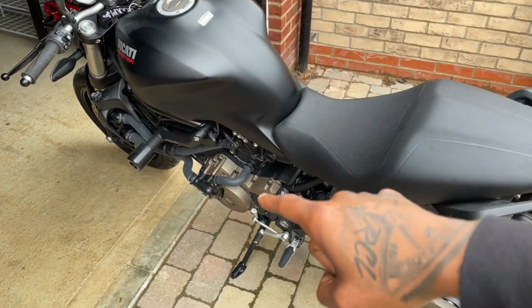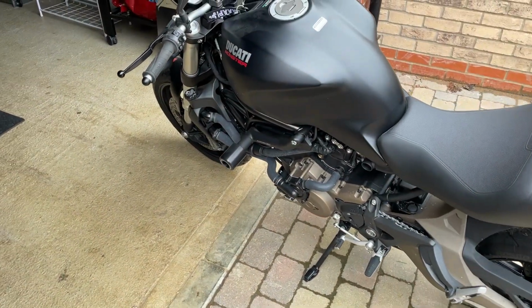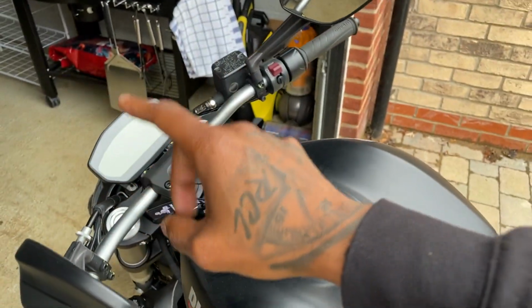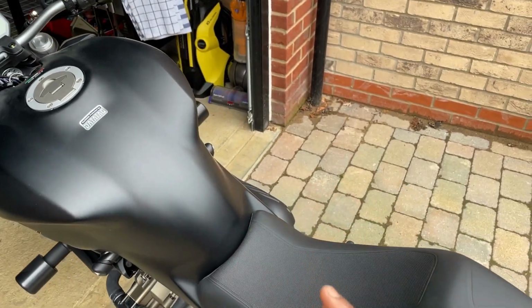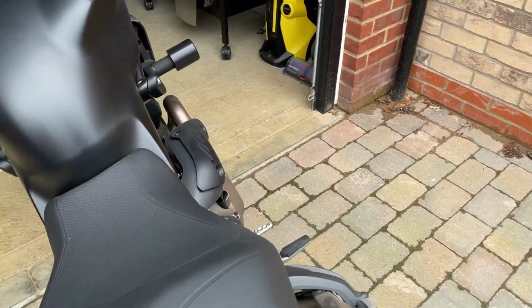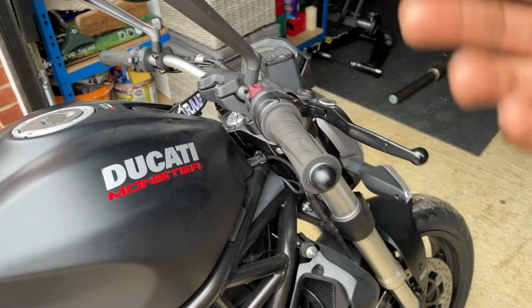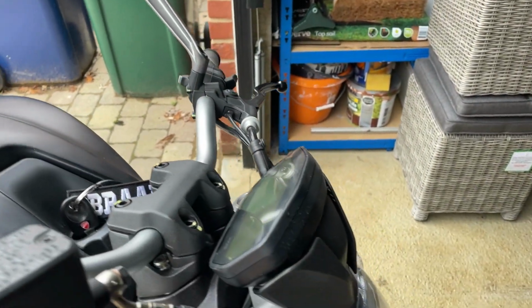Ducati Monster, pretty much in stock form, but this bike is such a beautiful bike, and the credentials that come with this bike is nuts. If you ever see the mileage that's on this bike, it's crazy. For a 2014, it's pretty much untouched, man.